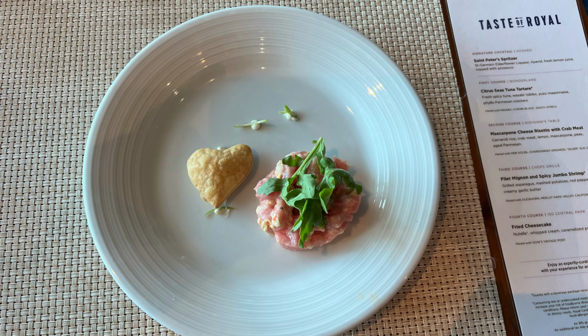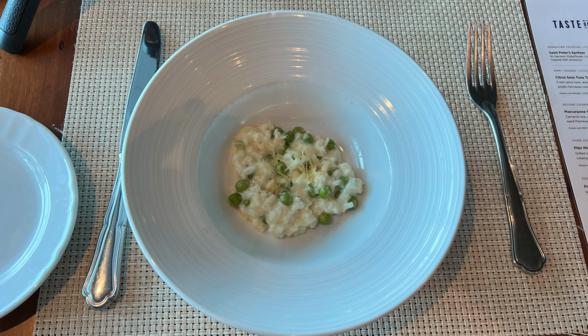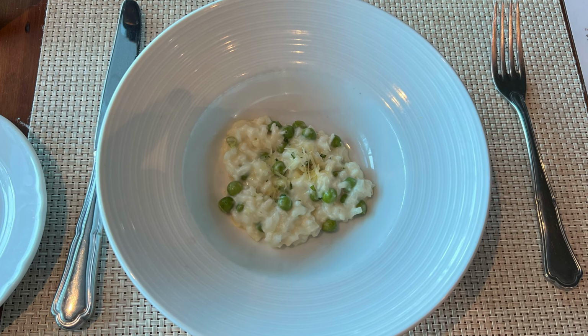All right, so on day 5, which is our second sea day, I had breakfast in the Windjammer, and I had the Taste of Royal for lunch. Now, the Taste of Royal, I was very excited about this. It's basically a menu from various restaurants throughout Royal's fleet. So my first course was a citrus seas tuna tartare from Wonderland. The second course was a mascarpone cheese risotto with crab meat from Giovanni's Table, which is where I was on this ship.